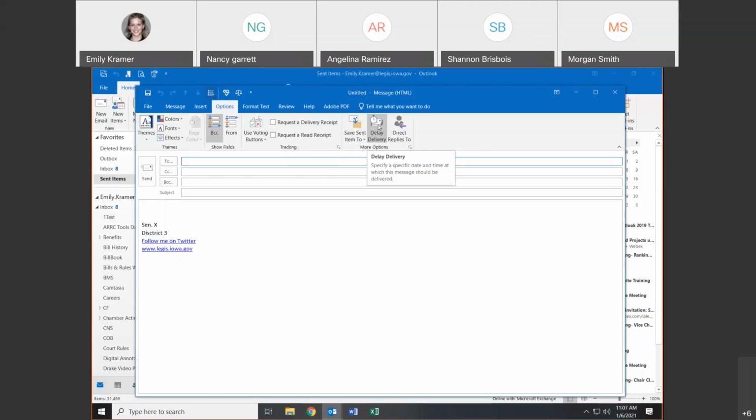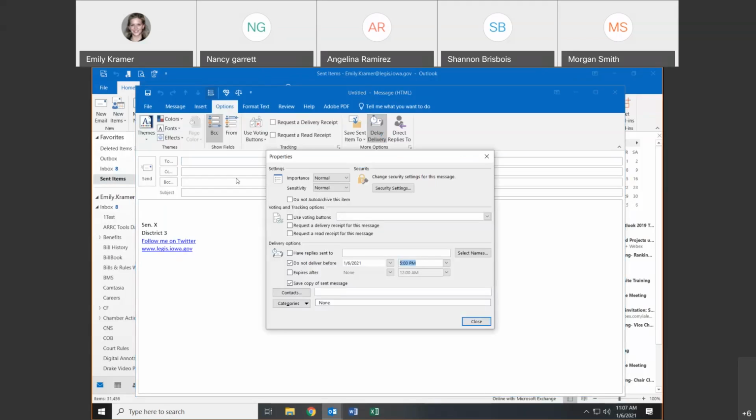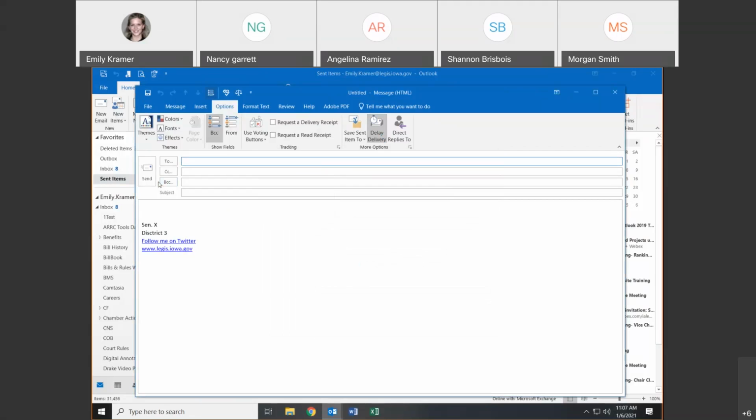There's an option to delay delivery here. If you have an email that is time sensitive, maybe your legislator doesn't send out their email till Thursday, but they told you to have an early week on Wednesday, but you still need to send out this email, rather than signing on, you can draft the email, come in here, and say, do not deliver before Thursday at such and such a time. And then you hit send like you always would.